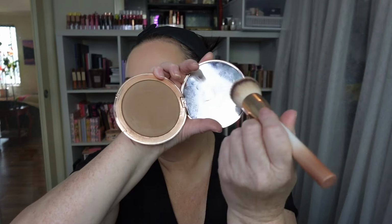Bronzer. Going in with the Charlotte Tilbury Beautiful Skin Cream Bronzer. This is one of my all-time favourite bronzers. I can't see in the mirror, but I'll do this to make sure. Oh God. See, this runs the risk of going very muddy, hey? Again, holding up so I can't see.